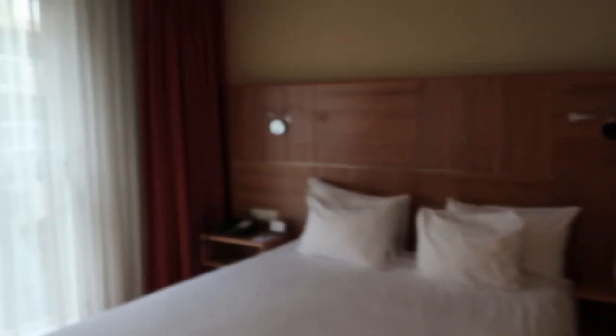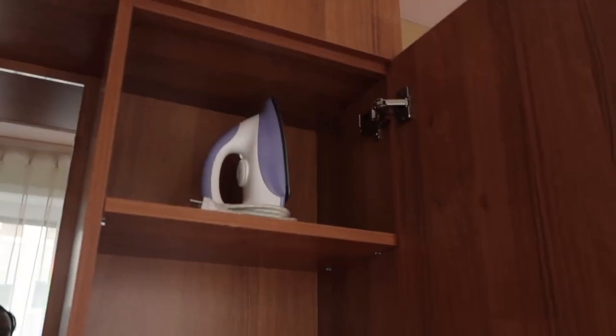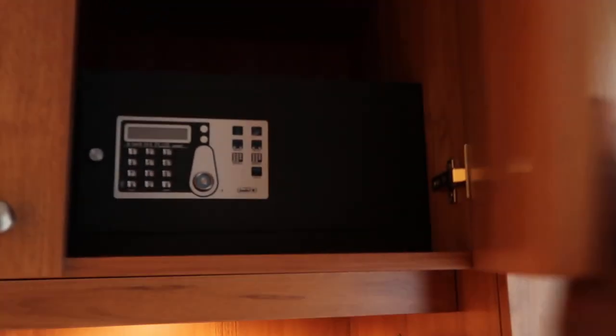There's a bed there. Like I said, there is a full window, floor to ceiling windows here. You have a vanity, TV. Then you hit this corner here. You have a mirror here and an ironing board and iron there. You have an open closet here, extra storage. I have my luggage here for now. I wonder, oh, this is just the safe.